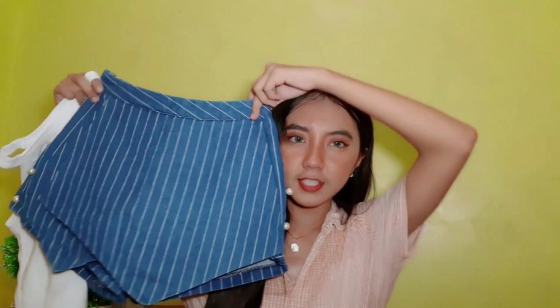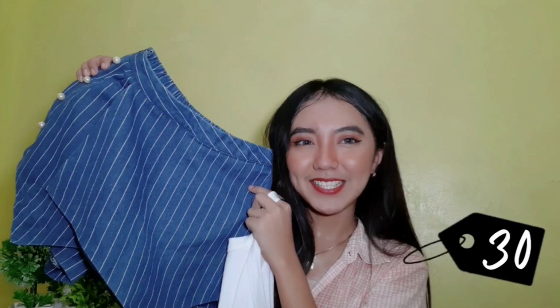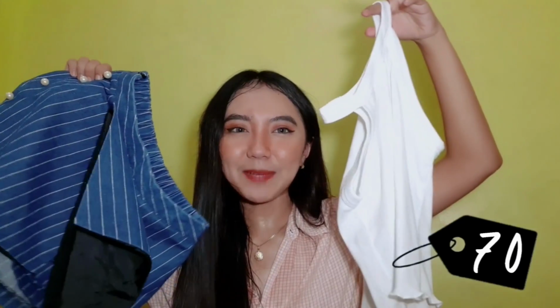My fifth outfit, I have this cute rib top. And this cute skirt. This is called skirt. Bakit skirt? Skirt kasi mukha siyang skirt. Pero eventually, short talaga siya. Got it for only 40 pesos. And this cute skirt for only 30 pesos. And in total, I got it for 70 pesos.